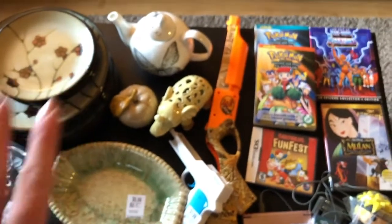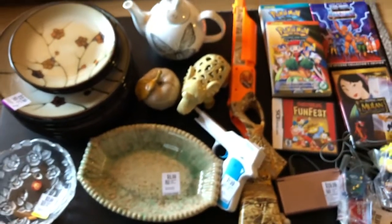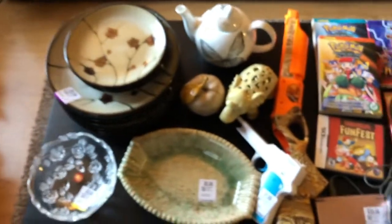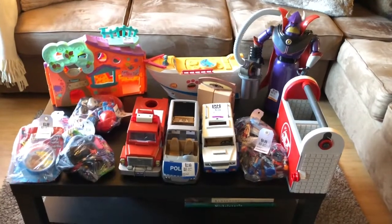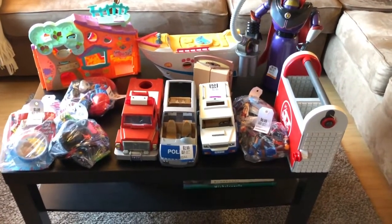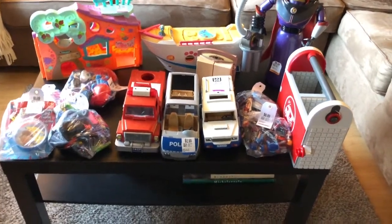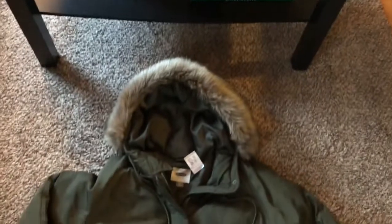So let me clear all this off and I will put all the other items on and I'll show you. I think most of the other stuff is toys. So stay tuned for that. I still didn't have enough room to add my Goodwill stuff, so I'll have to do Goodwill after I do all this. I need a bigger table, I think. But before I start with the stuff that's on the table, I just wanted to show you this coat I picked up.